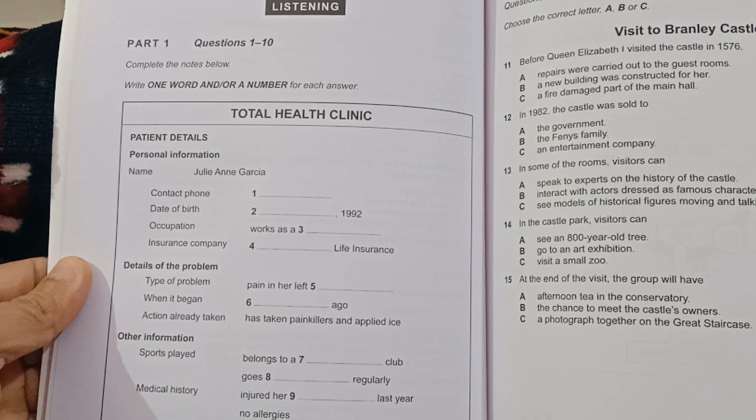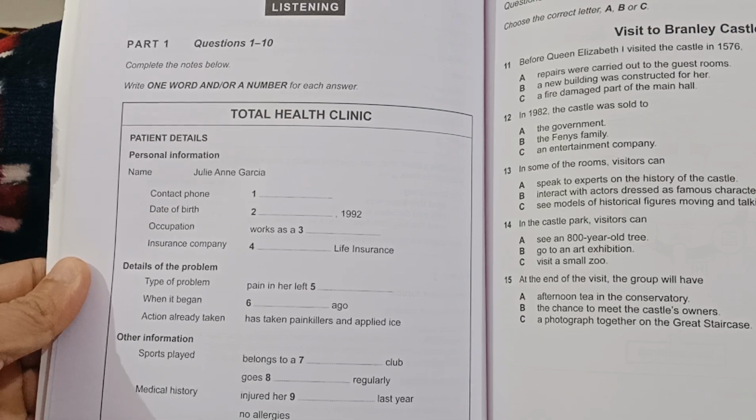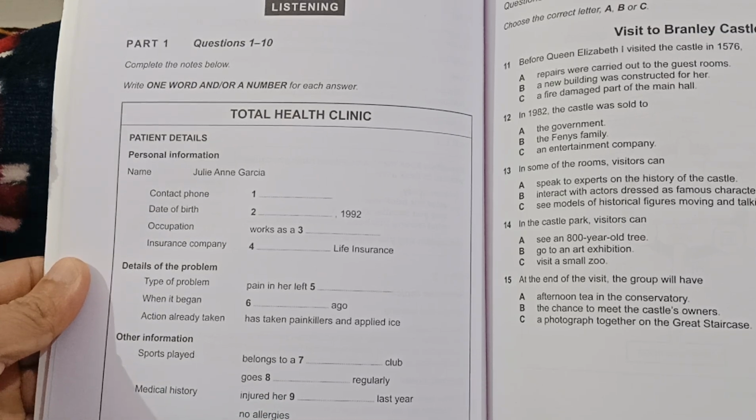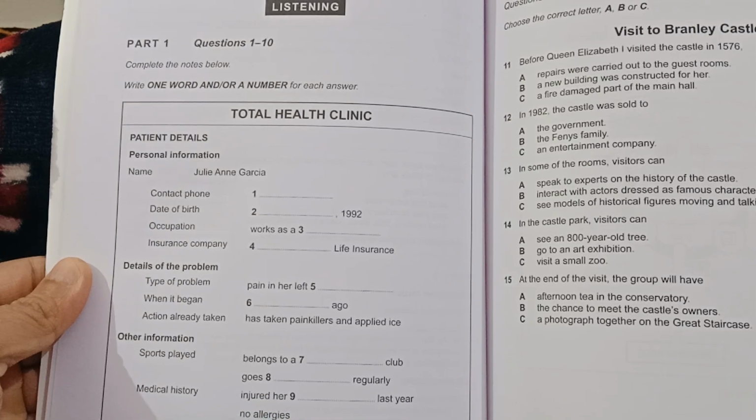And when you start listening, before that, you should read all the questions and think in your mind what can be the possible answers there. You have to think about what answers could be there. You have to imagine the answers.